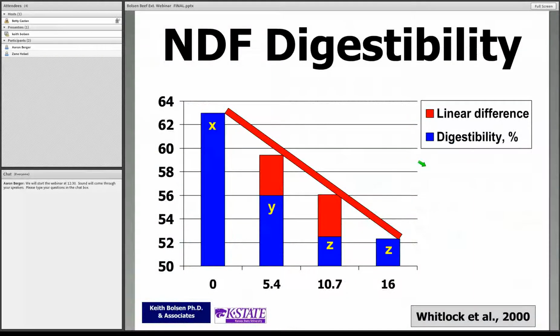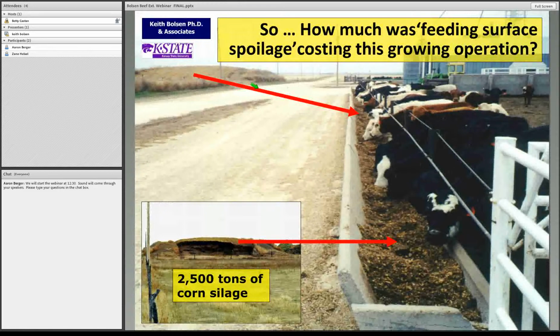Let's just look at NDF digestibility, which is a very important component. It wasn't a linear effect. No slime spoilage to the high level. If it was linear, these 2 intermediate levels should fall on the red line. They didn't. They were below the line. That's the bad news. The surface spoilage does more damage nutritionally than we would predict.